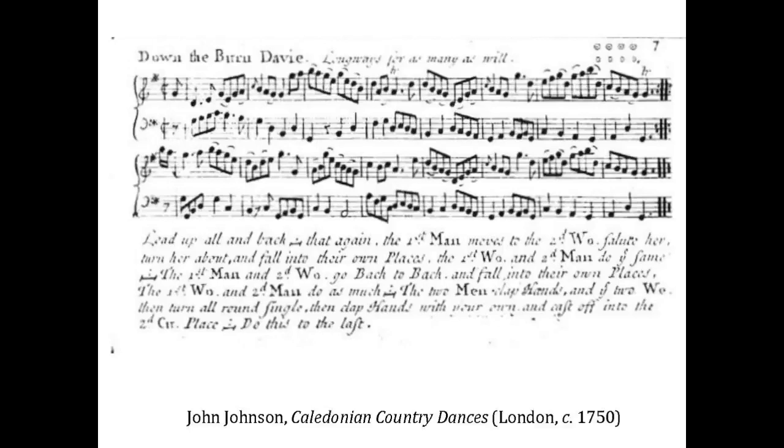This is from a collection by John Johnson, Caledonian Country Dances, published in London around 1750. So a bit earlier than most of the other stuff we're looking at. John Johnson might have actually been Scottish, but certainly these are saying that they're Scottish. What we have here is Damla Burn Davy, a popular Scots tune that finds its way into all kinds of collections in Scotland, but almost never for dancing.